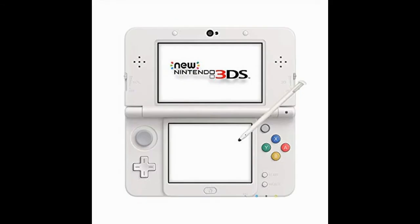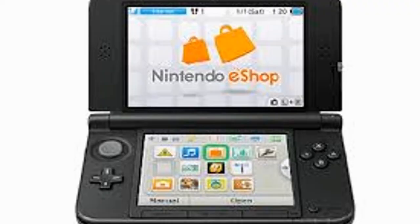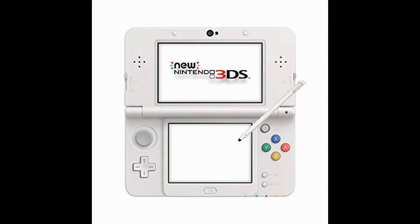Like I said, the new 3DS isn't really a retro system, but with its newly added exclusive library of retro Nintendo, Sega, and even I think some Neo Geo titles available on the Nintendo eShop, it's a great way to revisit old classics and discover new favorites.